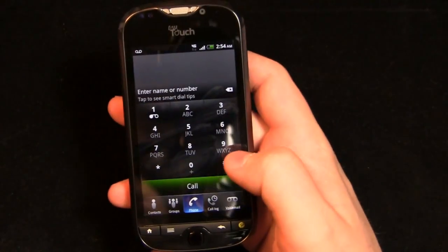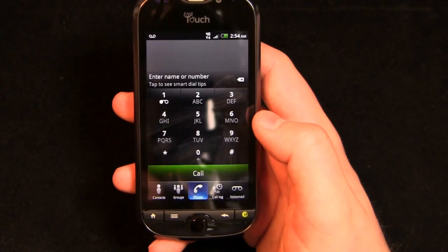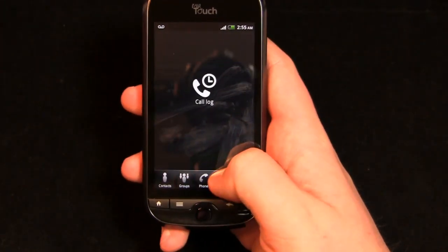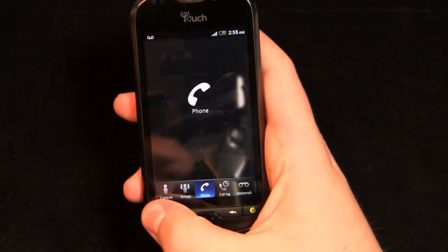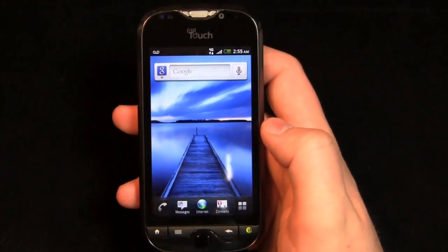Let me pull that out so I can see and make sure. Okay, yeah, there we go. You can see that, again, a myTouch-centric version of the dial pad as well. A little bit of a difference there. And then, of course, you can scroll over and see contacts, groups, phone, call log, voicemail, and more. So some differences there.